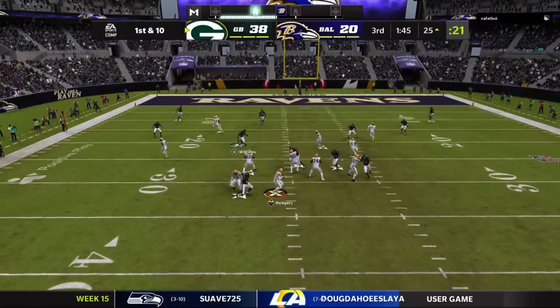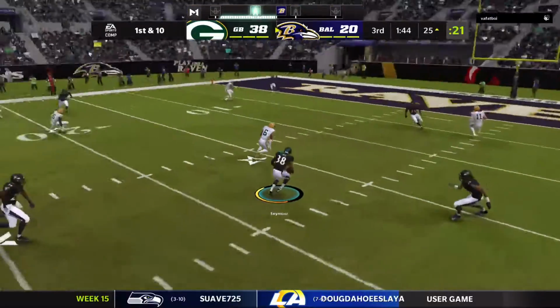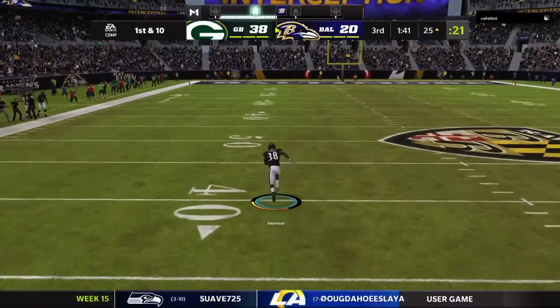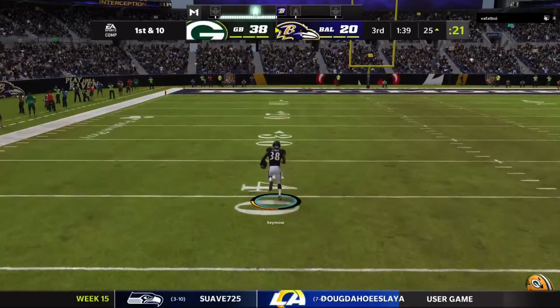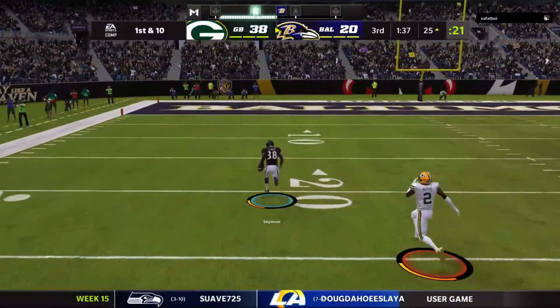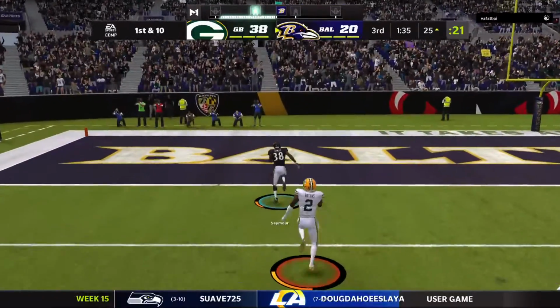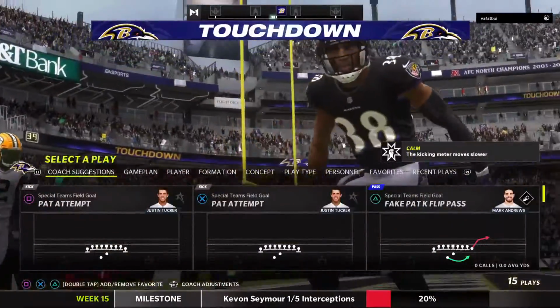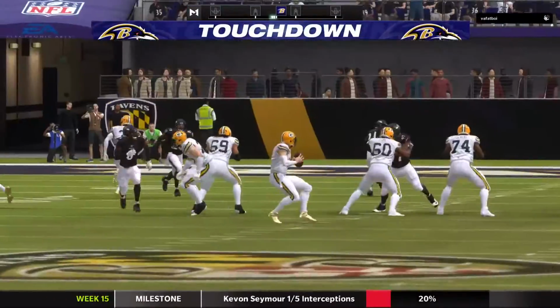On 1st and 10, here's Rodgers. All right, rifles one, and that's going to be intercepted. Picked by Kevon Seymour. He's at the 50. He's at the 30. 10. And he will bring this back. It's a pick-6 and a Raven touchdown.